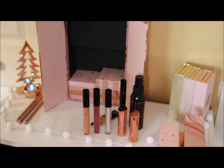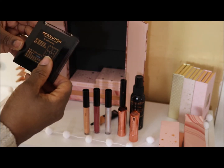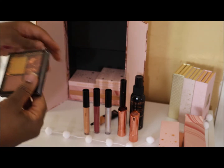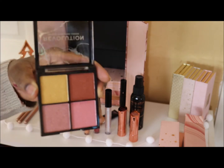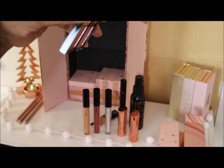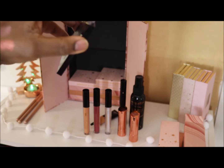Okay, your first eyeshadow palette. Let's put that over there. This one is called So Bothered. There are 4 colors in here, and they are not named. So this is what they look like. So pretty. Let's see. I think they're going to go nicely with, ooh, gorgeous, the lipsticks.